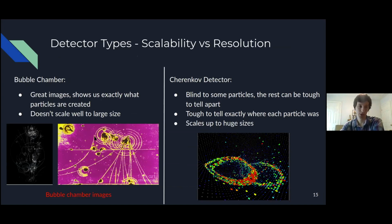And bubble chambers, when a particle goes through them, they create all these tiny little bubbles along the track that the particle takes. And then a camera takes an image of these tracks of the bubbles. And what we're left with are these great images showing exactly where the particles went. So this really gives us the precision that we were looking for. So if only we could make a bubble chamber detector at the size we need to do this physics.